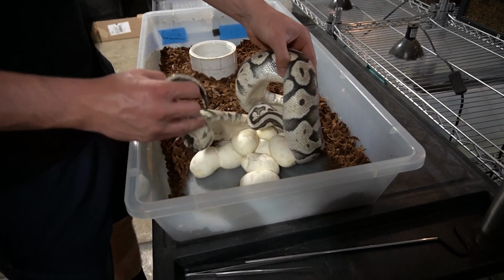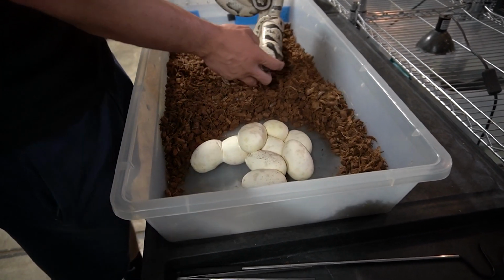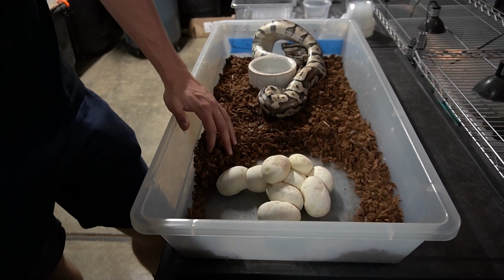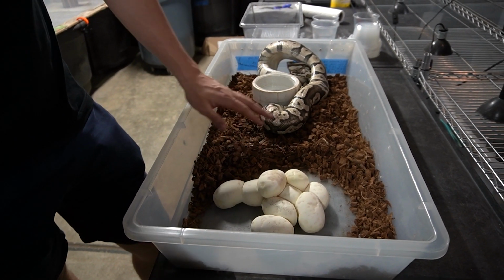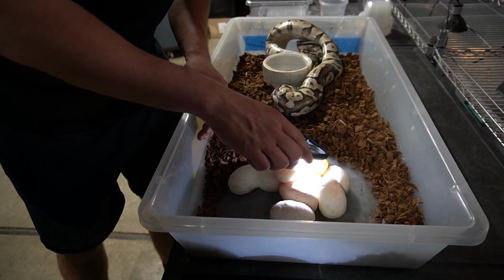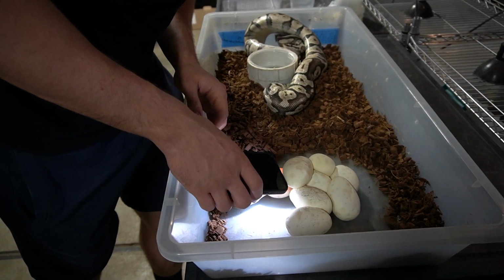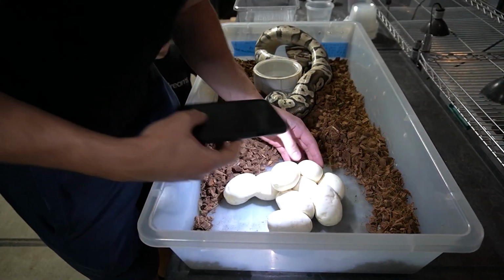She's got some eggs. What's it? 1, 2, 3, 4, 5, 6, 7, 9 eggs. All healthy. The male is Axanthic leopard pinstripe, and she is Axanthic super pastel. And if these are all good, this actually comes out to the largest ball python clutch I've ever had. Nice, dude. Congrats. So, yeah. And it'll all be Axanthic, and it'll all have pastel. Yes. This egg might not be good, but the rest of them look good.